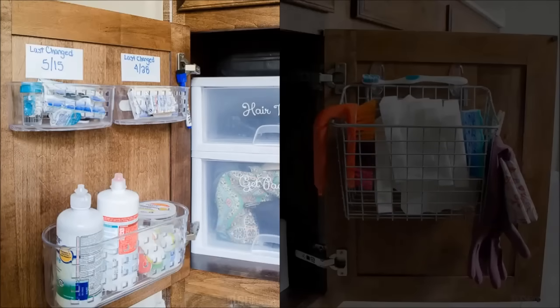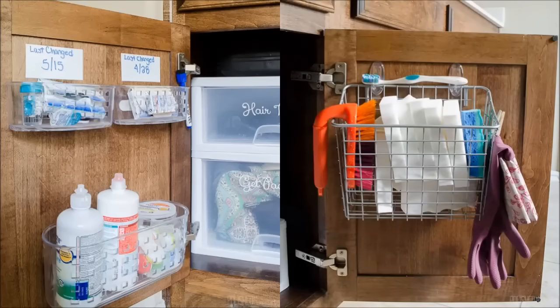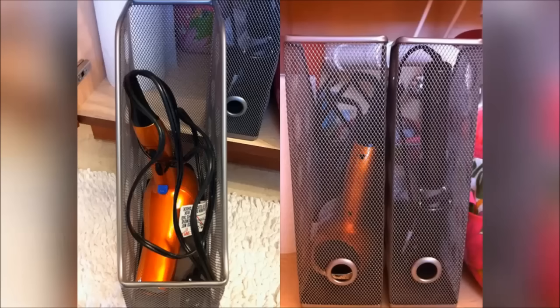20. Don't forget to take advantage of the inside of your cabinet's doors. Hang baskets using removable adhesive strips, and make sure that you can still close the cabinet doors with whatever else you have sitting inside the cabinet. 21. Stash your hairdryer and other hairstyling heat tools in metal magazine organizers under your sink. It keeps them contained and makes it easy to reach down and pull them out when you need them.